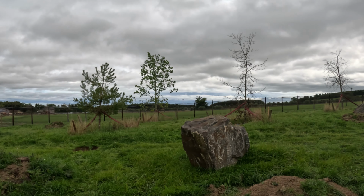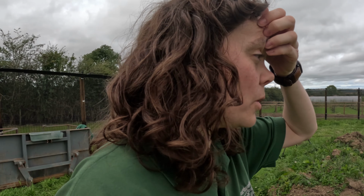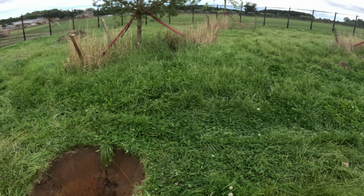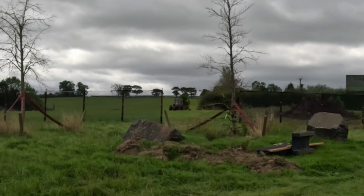Today is a particularly exciting day because we're getting more trees put in by an actual tree spade, which is super cool. I'm excited to see that. So we've already got one hole dug down here, which is patiently awaiting a tree. And here we go, just like it's on cue, there is the tree.